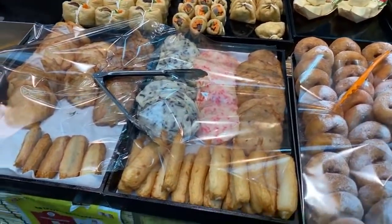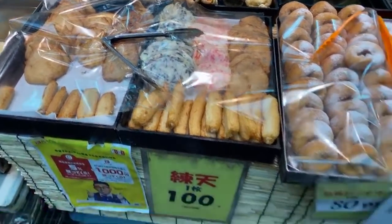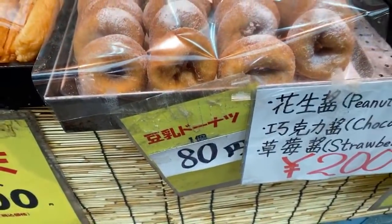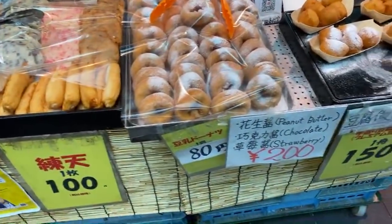Hi, tofu donuts. That's like tonyu donuts. We call them tonyu, not tofu, by the way. Tonyu is soy milk. Hi.